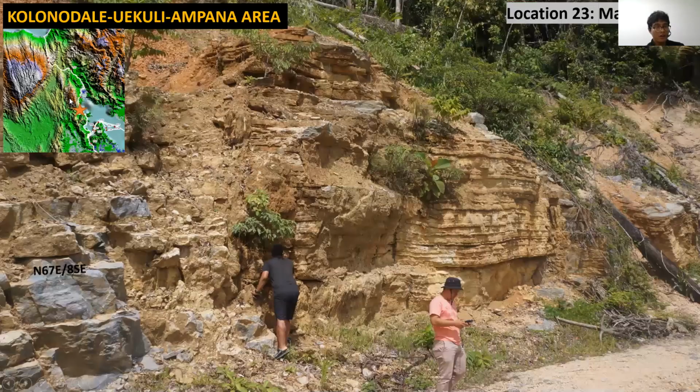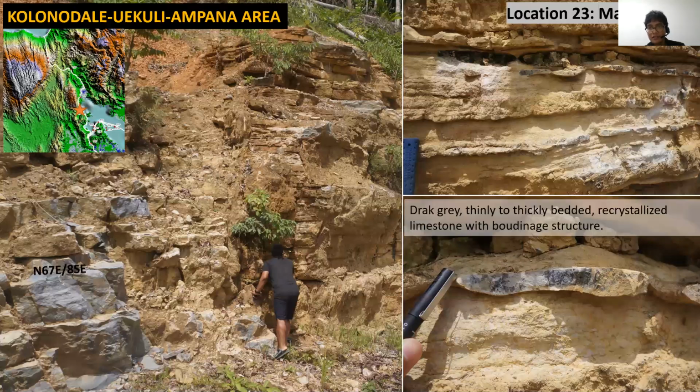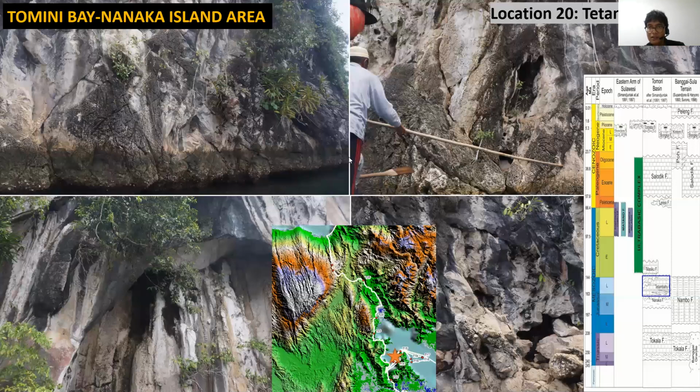And now we are going towards Kolonodale here. So this is the Matano Formation. You can see this is the limestone. So the Matano Formation is... okay. Now we have got into the Tambahu Formation, which is still part of the Mesozoic rocks.